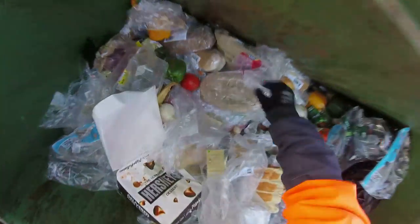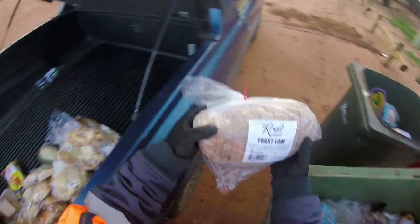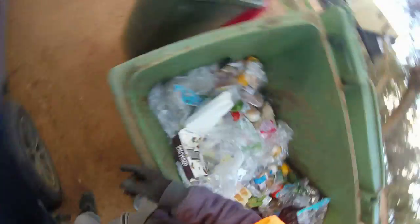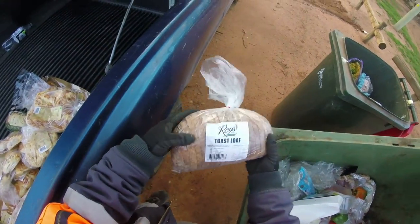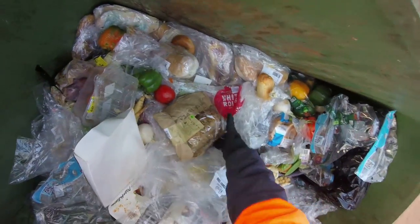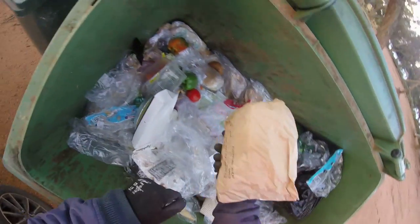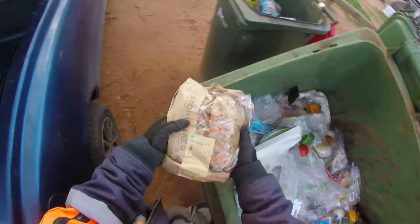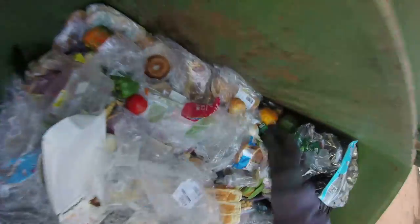He's okay. Take another one of those toast loaves. That's the toast loaf, see? I knew what it was. There's another one of those toast loaves. Still in date too. Oh well. Not to worry. That's not wet, not perforated, and still in date. Damn, throw that way.